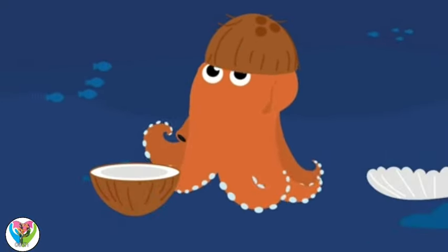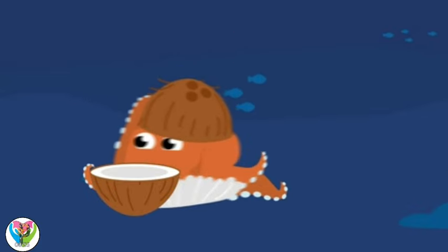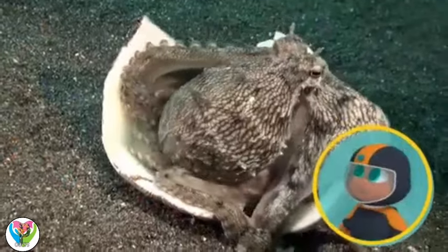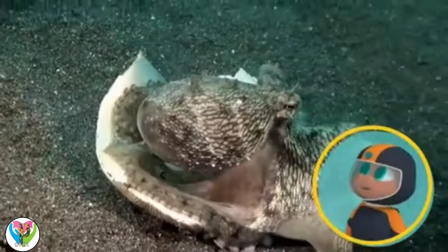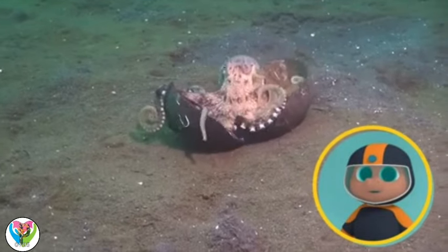Exactly. It gathers empty coconuts and other shells that have fallen into the water with its tentacles, then buries itself in the sand and uses the shells to hide. But a coconut octopus always leaves its eyes uncovered to keep watch.